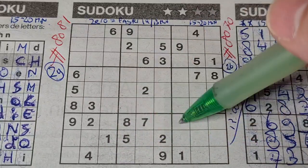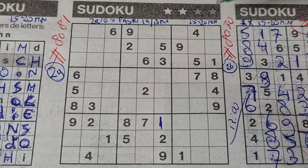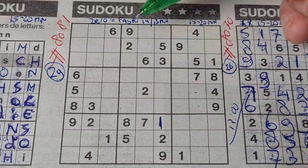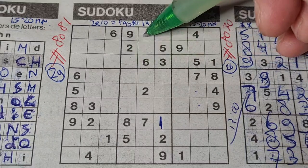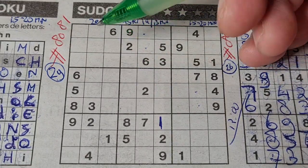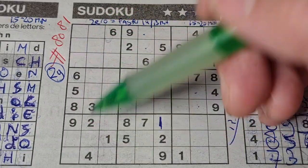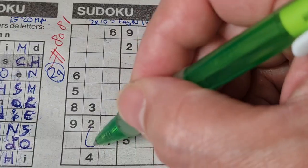1 in the row above. So that row, the only place left for the 1 should be there. Okay. 6 in the first column, 6 in the third column. So the column between, the second column, the only place left for the 6 should be there.